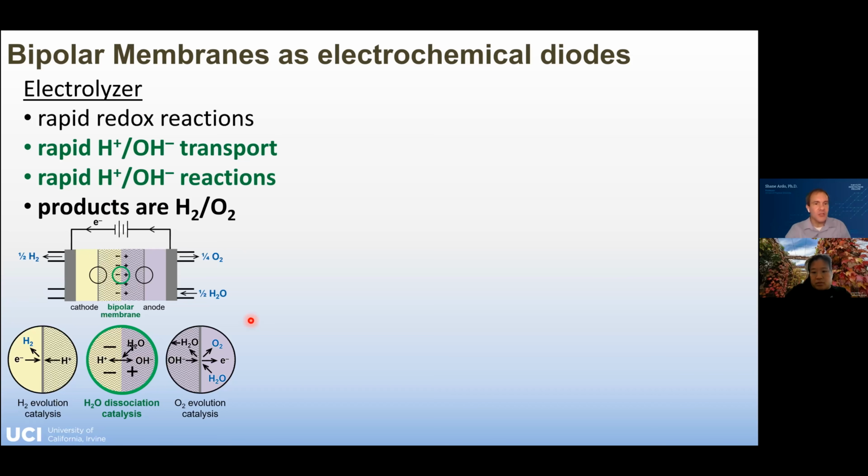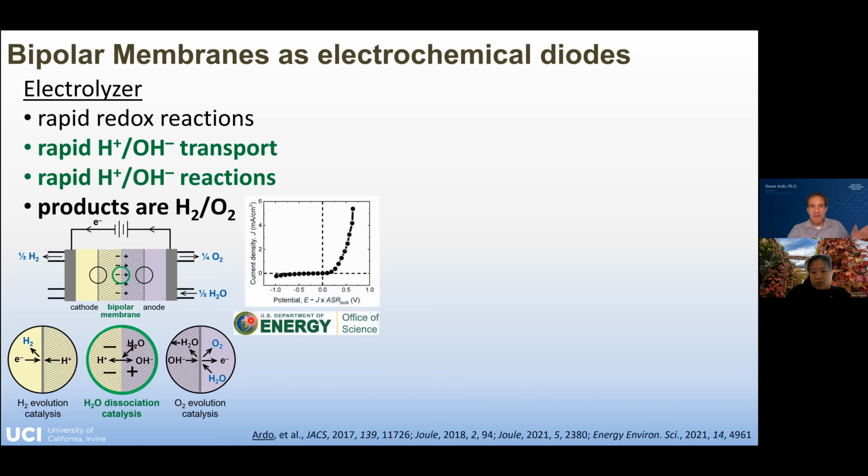Now this is going to mean the electrolyzer is not efficient. It's actually a better diode than anything else. And in fact, my group has made, I think, some of the best, we call them protonic diodes, around. We're working in a project of the Department of Energy to make these protonic diodes.